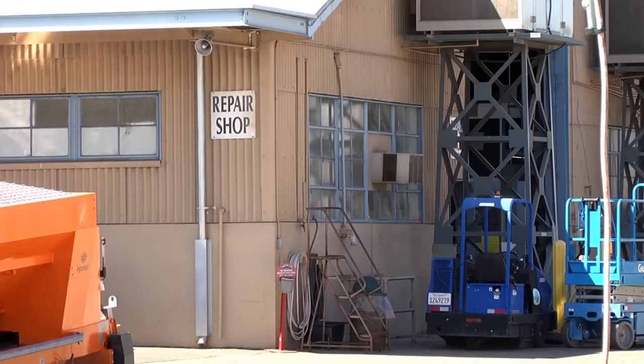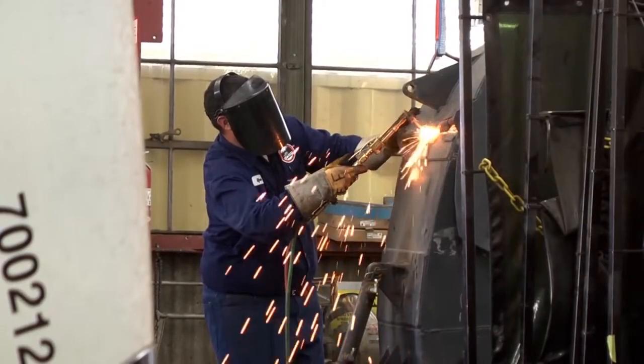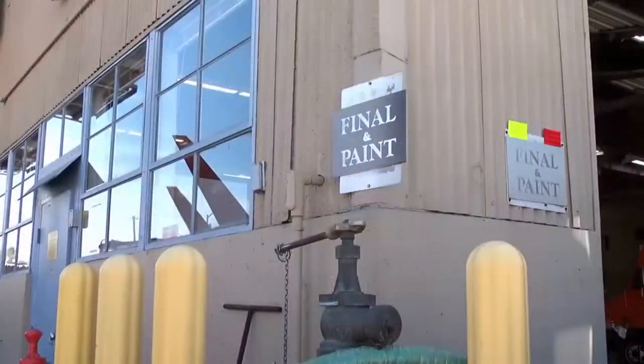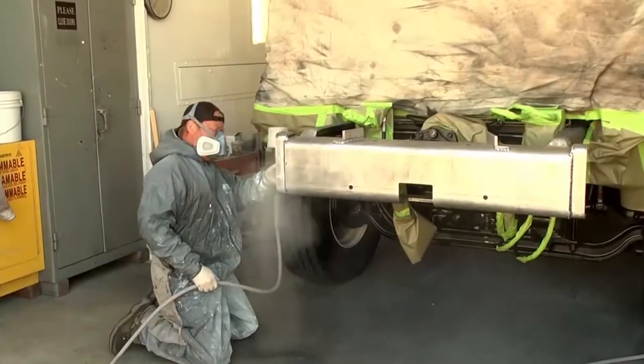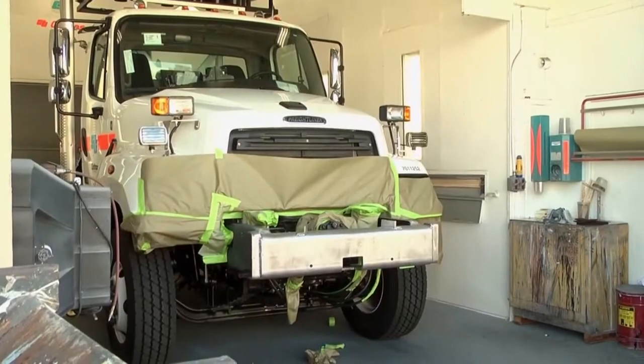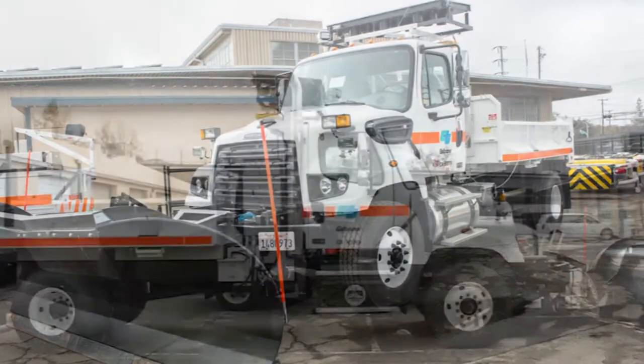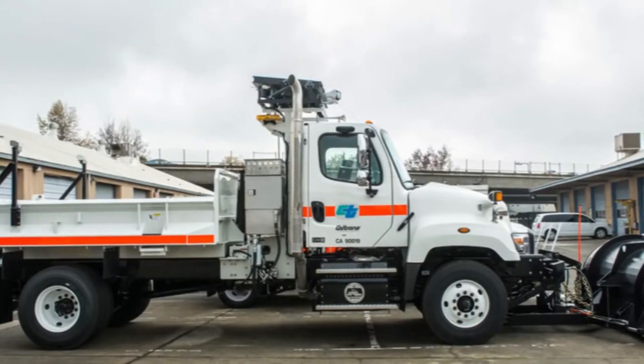Shop C is our repair shop. The work done here makes up about 15% of the activities of headquarters shop. Shop Paint and Final. This shop paints the equipment, installs the decals, and conducts final inspections. Once the trucks are built, they are shipped to receiving shops in Caltrans districts throughout California.